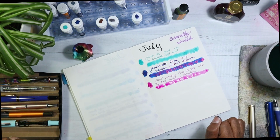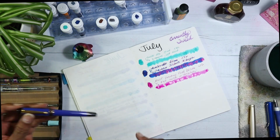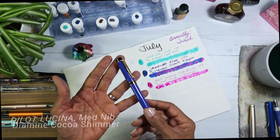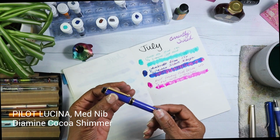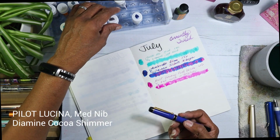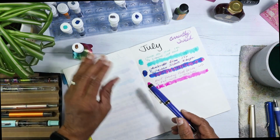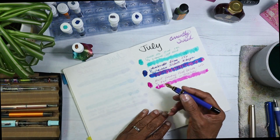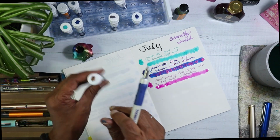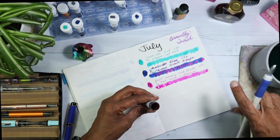Next up is, what is next up? Another Pilot pen. This is the pen I found in my stash and I just started using it. This is the Pilot Lucina with a medium nib. And it is inked up in Cocoa Shimmer, I think. So we'll leave that right there. Oh, first things first. Gotta get the swatchy first. One second while I shake this sucker up.